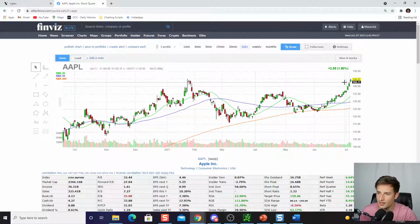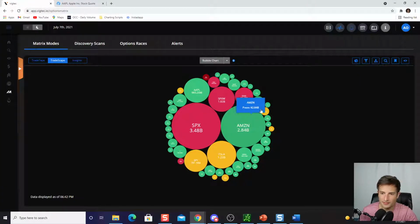I wouldn't be surprised if Apple sort of forms a handle setup. That would be a much more ideal entry for me because you can see that this is very extended from the 20-day. So I wouldn't mind to see this thing consolidate for a couple days and maybe rip out. We'll have to see what happens. We got some Microsoft flow, NVIDIA. And yeah, you can see, based off the flow, where the money is going in the market. Google, all these big tech names.